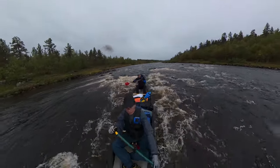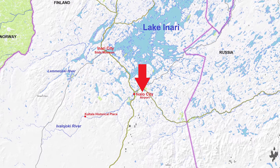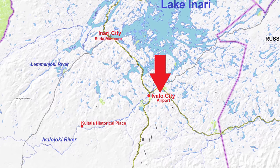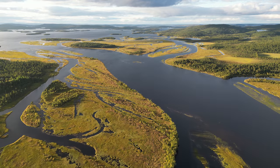There are more than 40 rapids before Ivalo City and Lake Inari is reached. Ivalo City provides a little airport for flight connection.